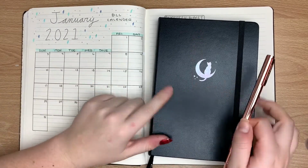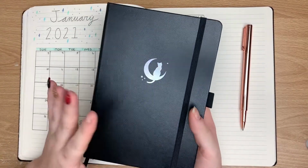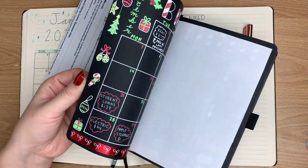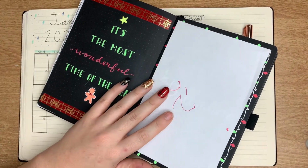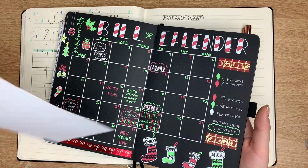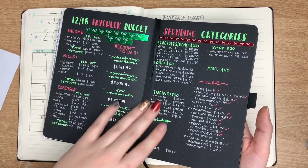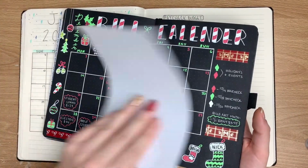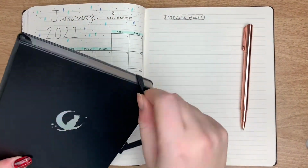I usually budget in this little journal, but I didn't want to show you guys in this journal because it is a black journal and it would be harder to understand. I have these in there so the ink doesn't bleed on other pages, but I usually plan very decoratively, and I just feel like this is not a good way to show people how to budget. So I'm gonna do a very simple budget in my other bullet journal. This was actually my first bullet journal.